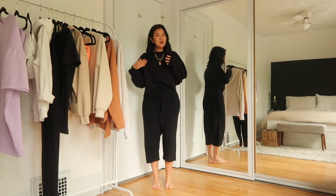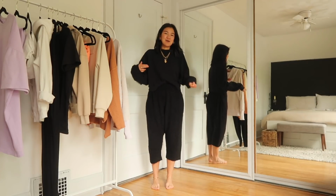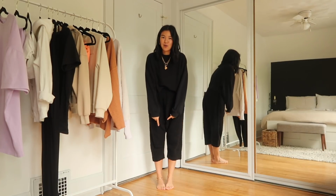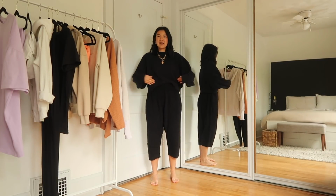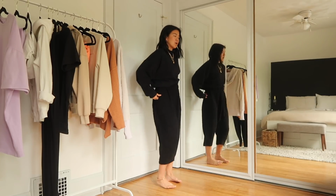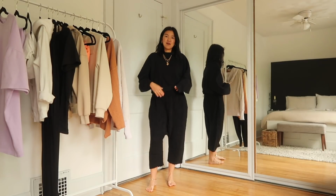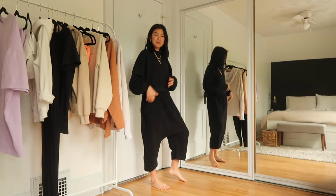Another reason why I thought these were so cool was that they're drop crotch pants. A lot of people probably aren't a big fan of drop crotch pants, but I've had a thing for them since I started this blog. I had a pair from J.Crew, and they are quite short though, so depending on how high rise you want to wear them, I'm wearing them quite high rise right now to match the crop sweater. They sit almost like a capri, but of course you can wiggle them down a bit and have them super drop crotch, and then have them more like a cropped pant versus a capri.